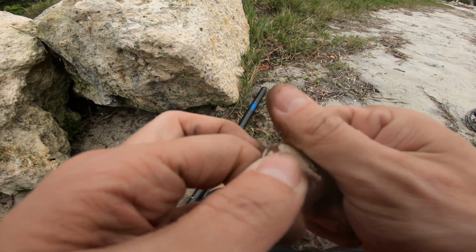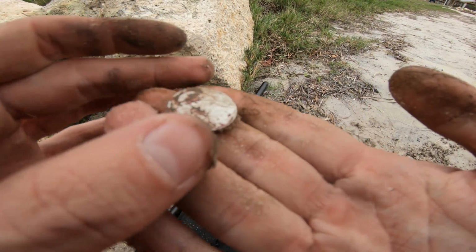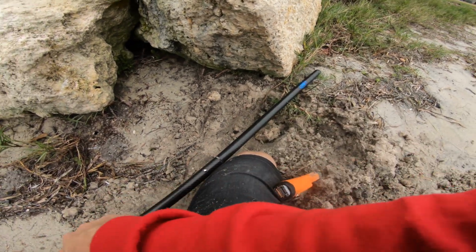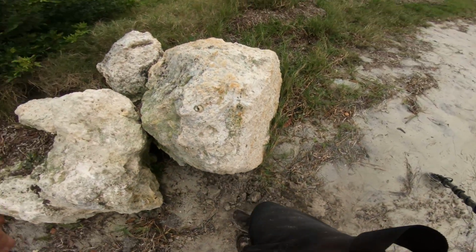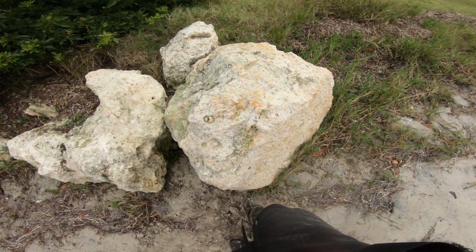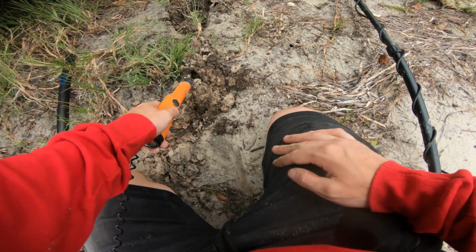Date, I don't know, should probably rinse it off, but we'll give it a look-see. It's been down there for a long time though, so that's a good sign. Let's keep searching this little area that we're in. Got some coins from it, so maybe the tide pushed this stuff up here. Little collection area, possibly.